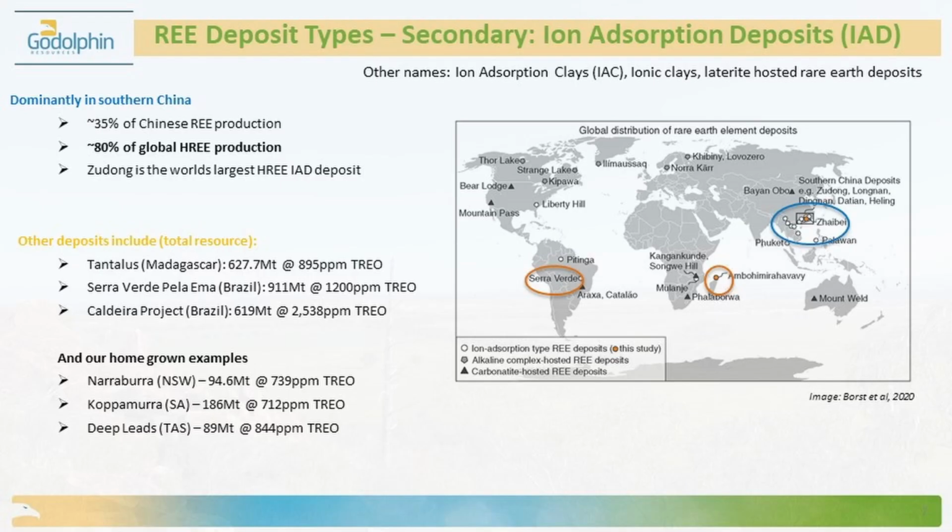So these secondary deposits, in the literature they're referred to as iron absorption deposits or IAD deposits. Other names you might see are iron absorption clays, ionic clays, and laterite hosted rare earth deposits. As far as I can tell, they all largely mean the same thing. And of course they're dominantly found in southern or southeastern China, which I've shown there in the blue polygon, and they account for about 80% of the global heavy rare earth market. So China really does have a monopoly on the heavy rare earths.